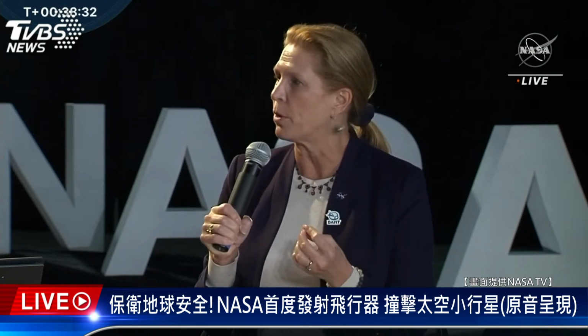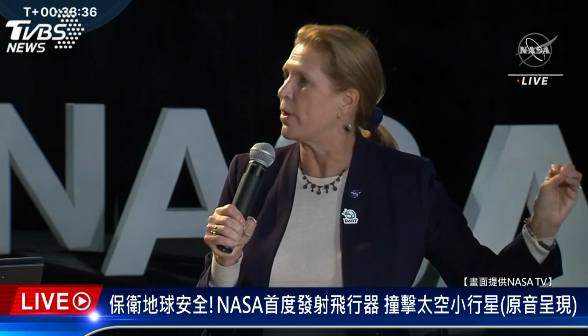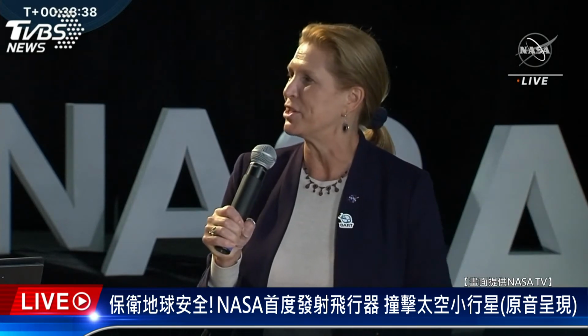That'll be its sole purpose. We're going to send it out to a stable orbit called a Lagrangian point, L1. Should be an amazing mission. We'll have the eyes in space besides just the telescopes, which is pretty neat.